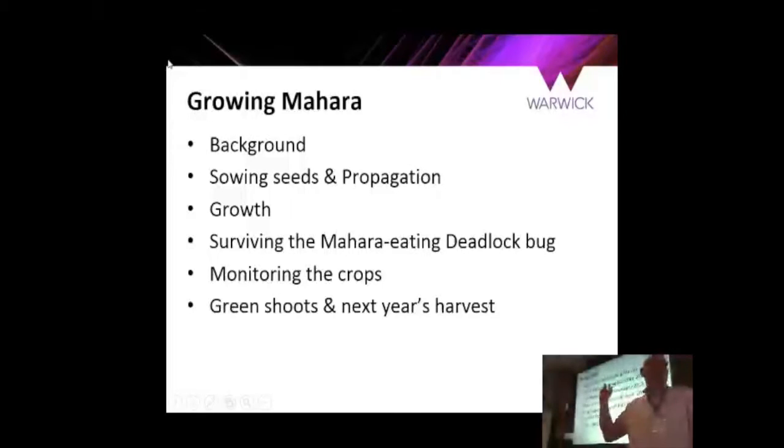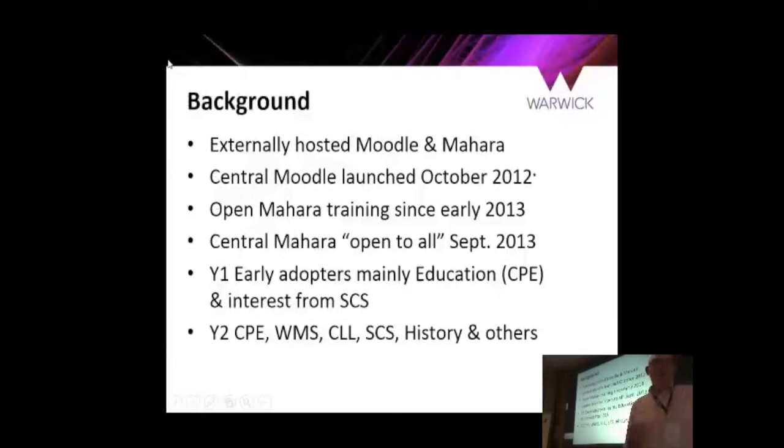So, as a background, our Mahara is externally hosted, along with our Moodle. Warwick has had Moodle as a centrally supported service for about 3 years now, and Mahara has been available, as it says there, open to all for a couple of years, since September 2013. Previous to that, anybody who expressed interest in Mahara could opt in, but it wasn't open to all, and that really didn't help any growth at all.